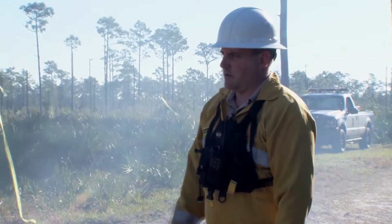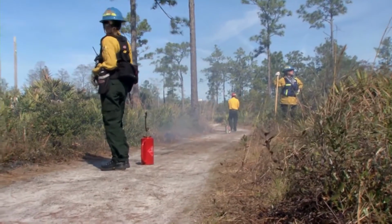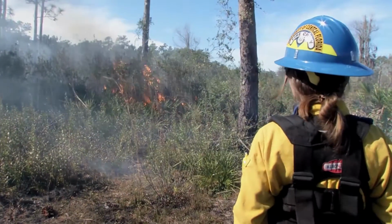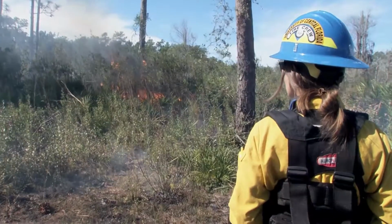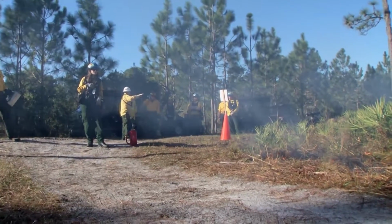I also help to make sure we don't see spot overs, which is when the burn gets out of the unit that we're burning in. So always keeping eyes and ears behind and around where the fire isn't supposed to be to make sure that it hasn't spotted over.